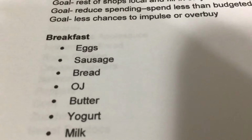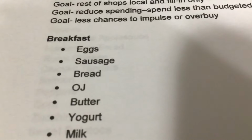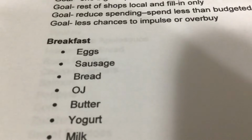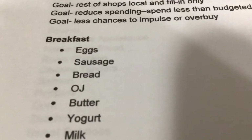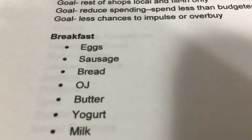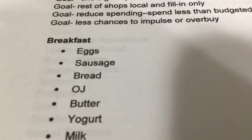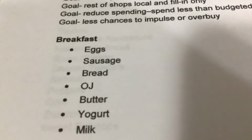Sausage, in a two-month period of time or a six-week period of time, we generally have sausage every week. So we're going to need 4 to 6 packages of sausage, and I buy a large package of sausage. Well, it isn't really large. It has like 14 sausages in it, and I break it down into packages of 2 sausages per package. So that's how I stretch that.